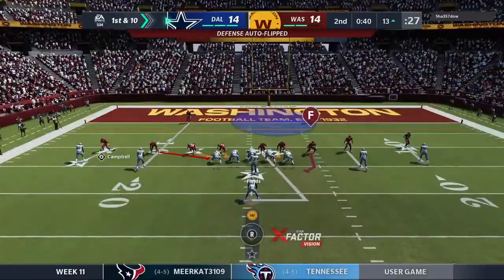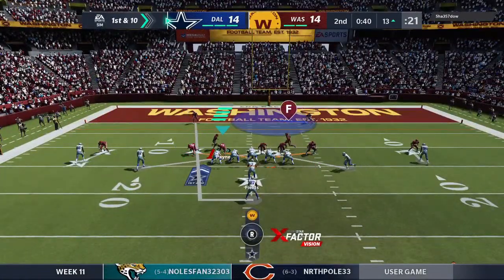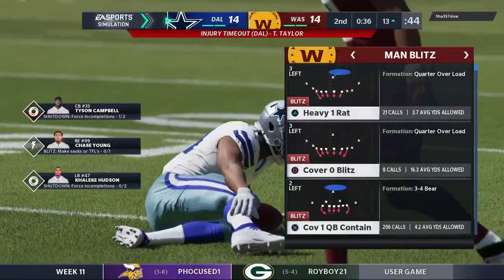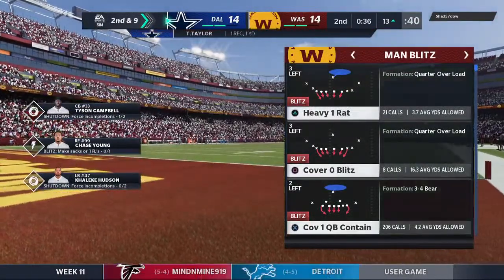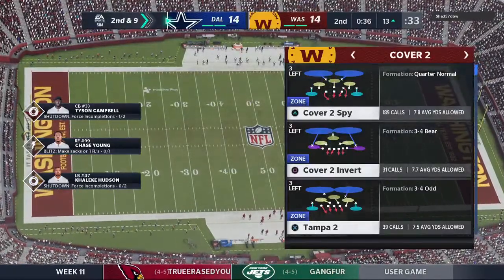From the 13 now, they work on 1st and 10. To him quickly here as he stopped right around the 13. And now it looks like we've got a Cowboy shaken up down there on the field. While the training staff works on him, we'll step aside and be right back.